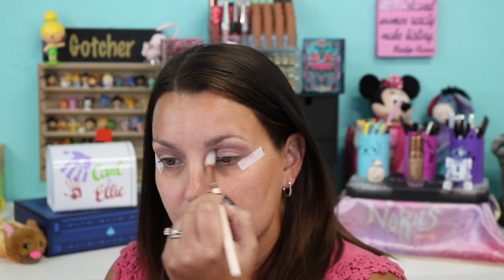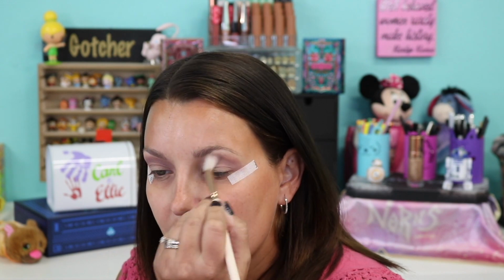But then I go through phases where it's like, oh, I want to do neutrals all the time. And then I go through phases where it's like, no, I want color. And right now I'm kind of in the phase where I want more neutral than I do color. So hopefully that tells you something.